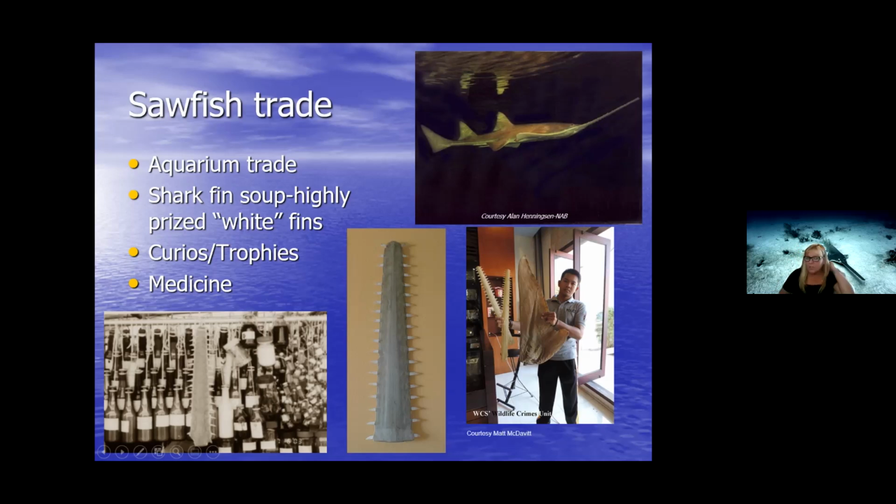The rostra, the saws, are used for curios, trophies. As I mentioned, fishermen a lot of times would cut the saw off and keep that as a trophy of their catch, display it on the wall, or people would buy sawfish rostrum as trinkets and memories of their trip down to the Keys or Orlando. And so we still occasionally will see these hanging on walls somewhere. If you go to a restaurant, or especially down in the Keys, you may see a sawfish rostra hanging on the wall as decoration.